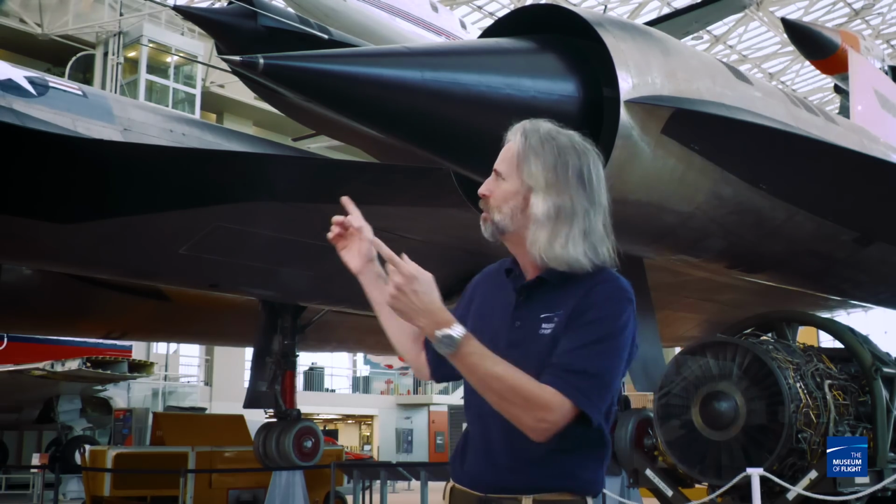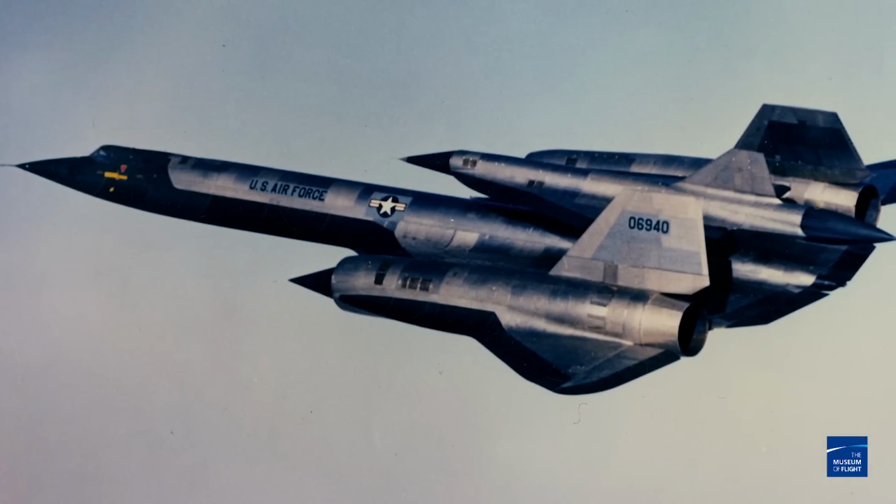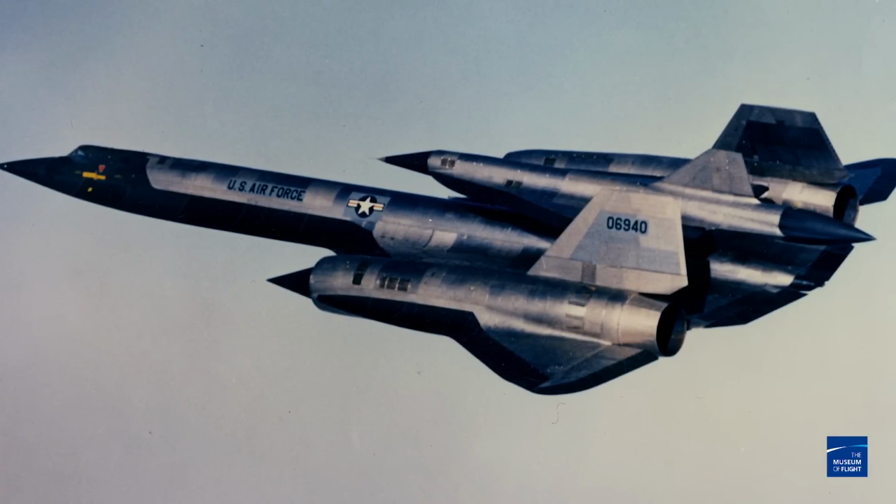And what about this paint scheme? What's up with that? It looks cool. Heck yeah, it does. But it also has a job to do. The Blackbirds earned their nickname because they were coated with a high emissivity black paint for improved heat radiation, thus reducing the thermal stresses on the airframe. In other words, the paint helped remove heat from the plane as it flew.